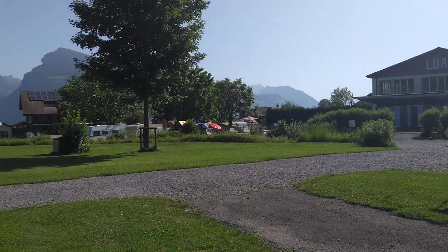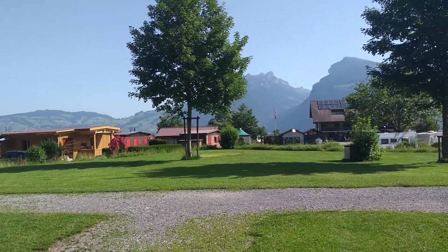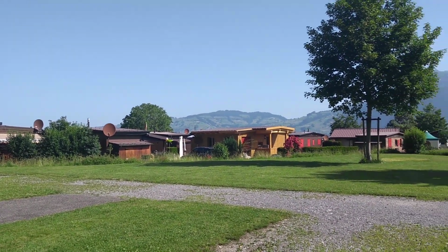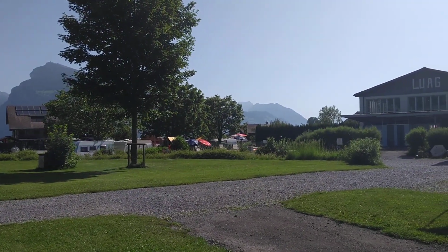So this is the campsite. You can see it's got some pretty nice views. We're just off the Thunersee here, with Interlaken off to my right, down there. And I thought I'd just do a quick video on what it's like camping in Switzerland.